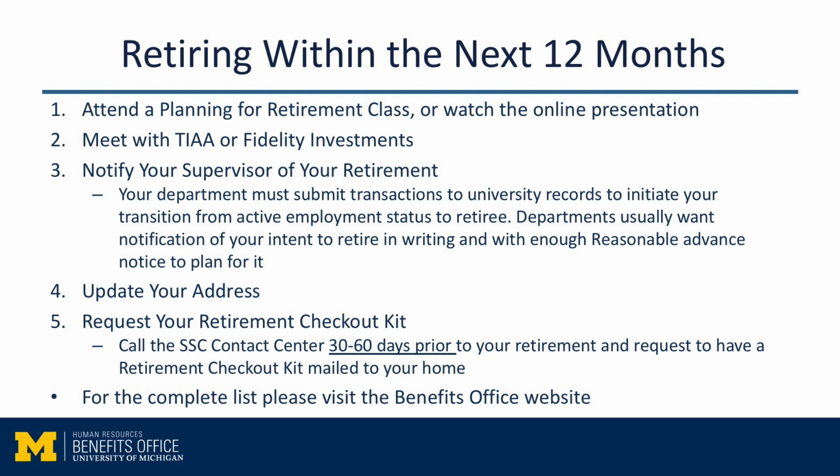If you plan to retire within the year, we encourage you to review the retirement checklist on the Human Resources website. Keep in mind that you should use your final open enrollment period as an active employee to set up the benefits you want and the dependents you want to cover in retirement, since you won't be able to change these until the next open enrollment period.